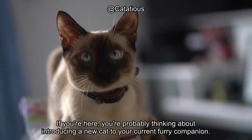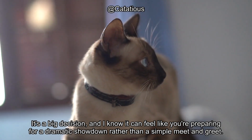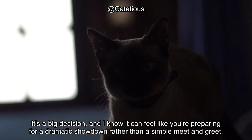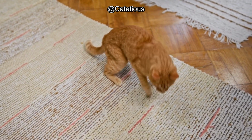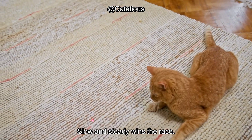If you're here, you're probably thinking about introducing a new cat to your current furry companion. It's a big decision, and I know it can feel like you're preparing for a dramatic showdown rather than a simple meet and greet. But don't worry, I've got you covered. First, let's talk about the first step. Slow and steady wins the race.